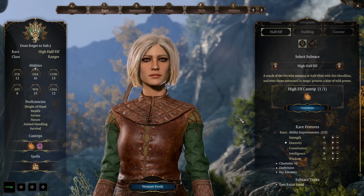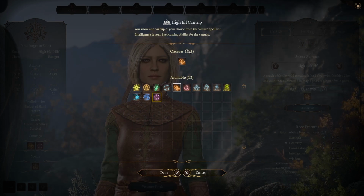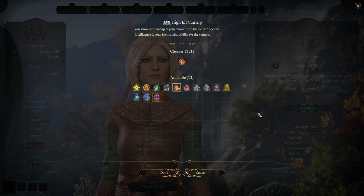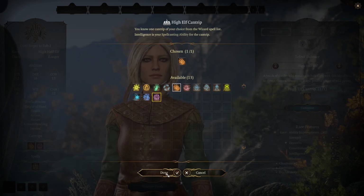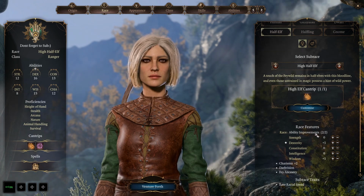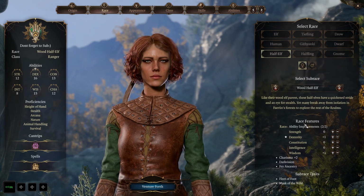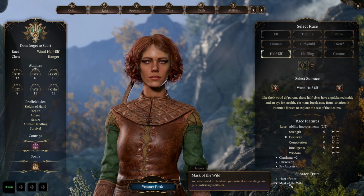For the High Half Elf, you'll gain a cantrip from the Wizarding spell list. Again, can't go wrong with Shocking Grasp, and Firebolt's always fun, but there are a few others to explore, so do with that what you will. You'll also gain a base speed racial improvement. If we go and take a look at the Wood Half Elf, you'll gain all the same features, but you'll gain Fleet of Foot, as well as Mask of the Wilds.